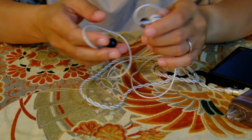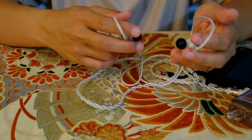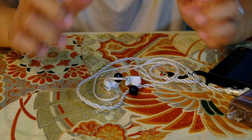I think this was released a few months ago. A lot of reviewers have already given their reviews about this. Some people like it, some people don't. Now what do I think about this? Let's find out, okay? Now let's check the objectives first.